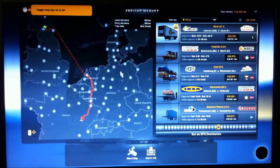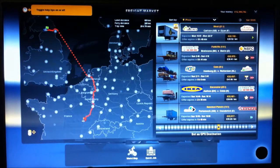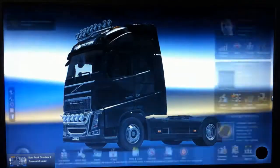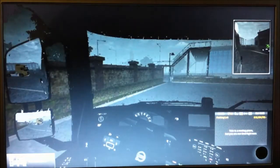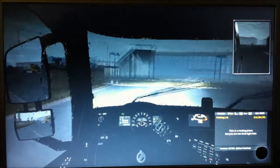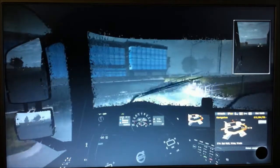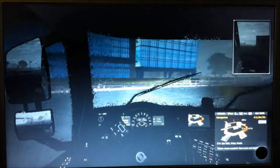Okay, right. Let's get myself an image of Dijon as a destination. Right. So, engine on. Let's rock. Let's go get ourselves some cargo.